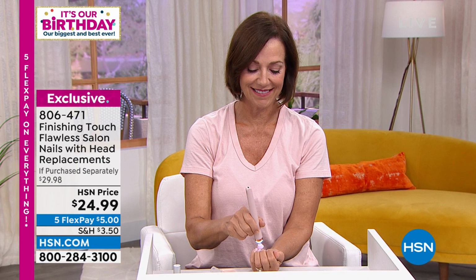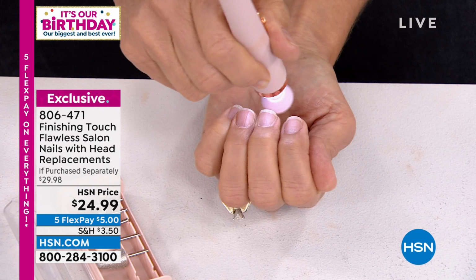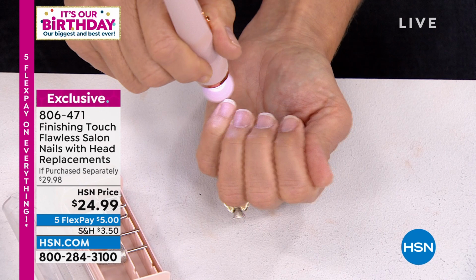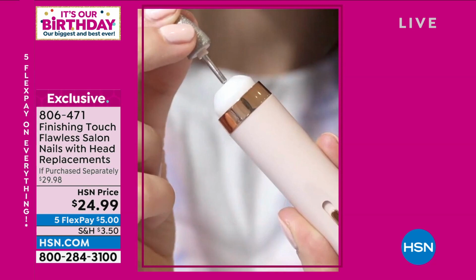But man, they buff them off and you can do that with these. Right, and this is the thing. Look at Donna right now. She's filing her nails, and when you use an actual emery board, you're going back and forth and really going from both sides. See how this is just taking it very simple and shaping it so all the nails are exactly the same, and it's doing it without you doing all the work.